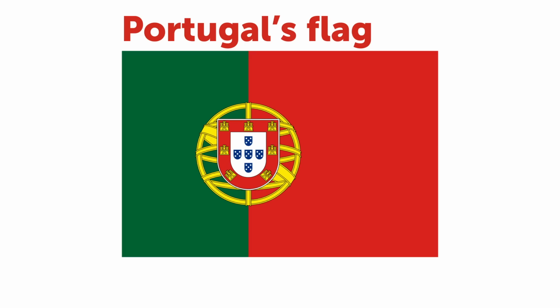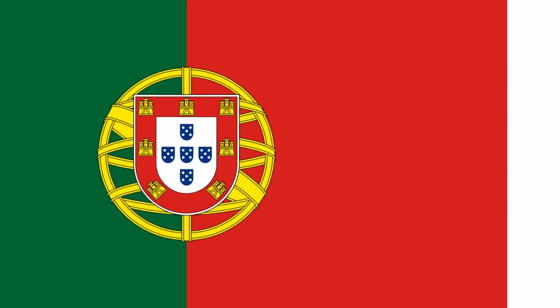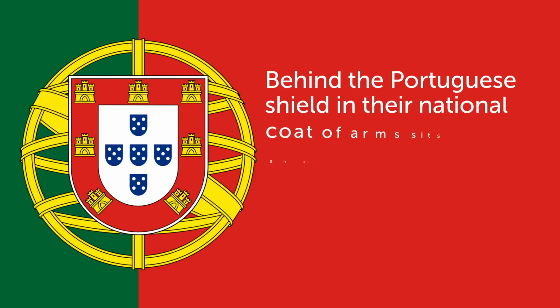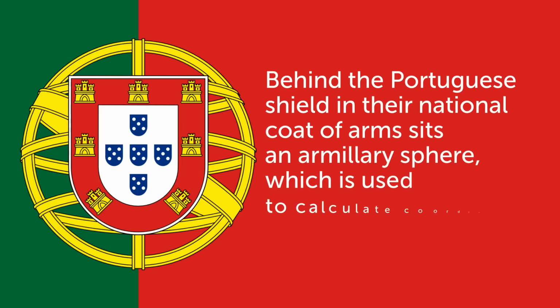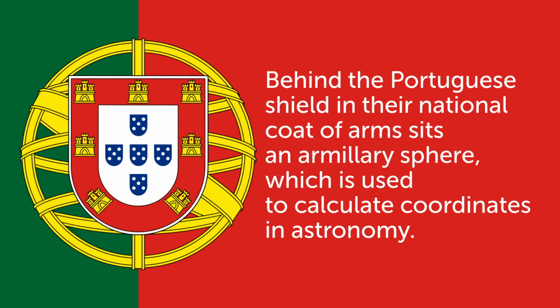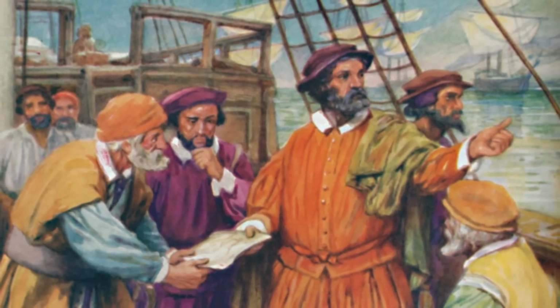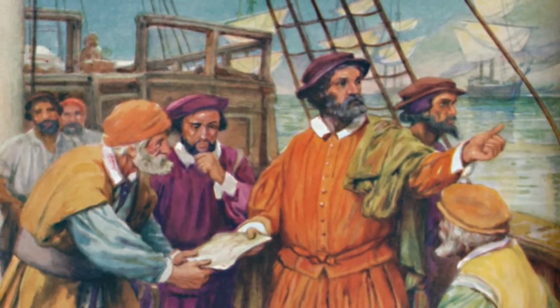Portugal's flag is the only one to feature a scientific device in its design. Behind the Portuguese shield in their national coat of arms sits an armillary sphere, which is used to calculate coordinates in astronomy. Its presence in the flag pays homage to the Portuguese navigators who set out to explore the world.